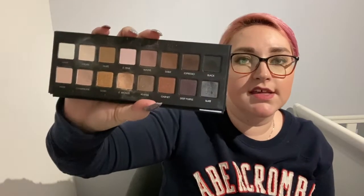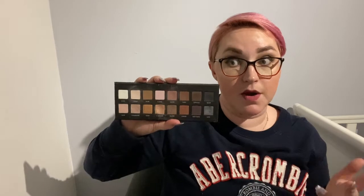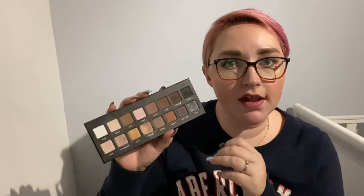But these have just come out now on Beauty Bay. I bought all mine in America because that's where I was, and you didn't used to be able to buy them here, but now you can. So I love it. The top row is all matte and the bottom row is all shimmer, but light to dark, it's kind of an everything palette and I really like it. So that's my oldest at this point.